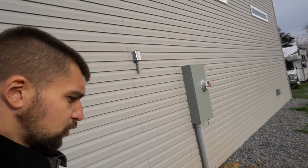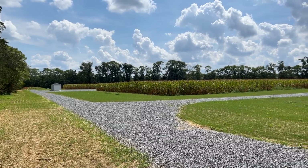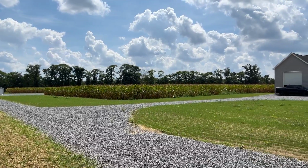So this is trenched, as you can see. Got to fix the gravel up, unfortunately for me, but the trenching is much more than just that, which I'll show you. Going back and forth with my electric company was a very interesting experience. I've had smaller engagements, but this is a major project.